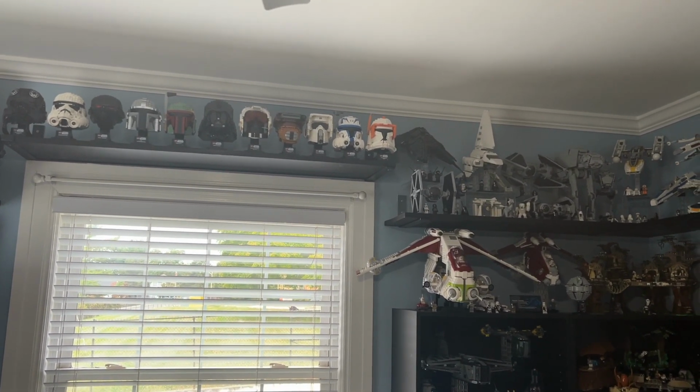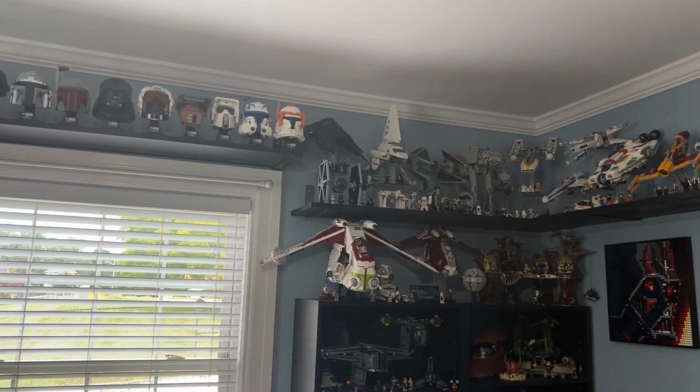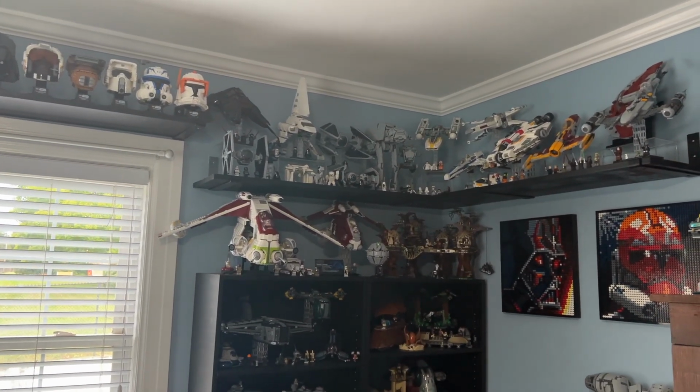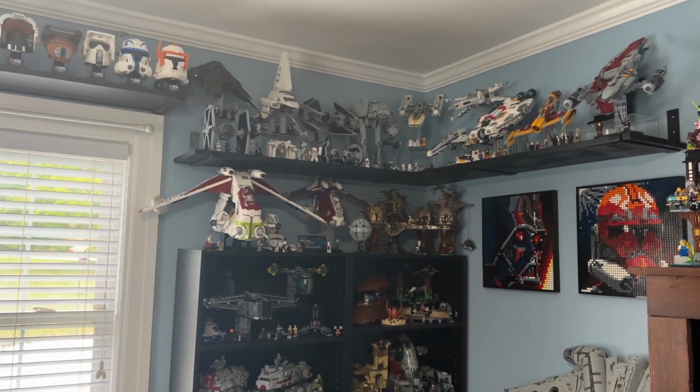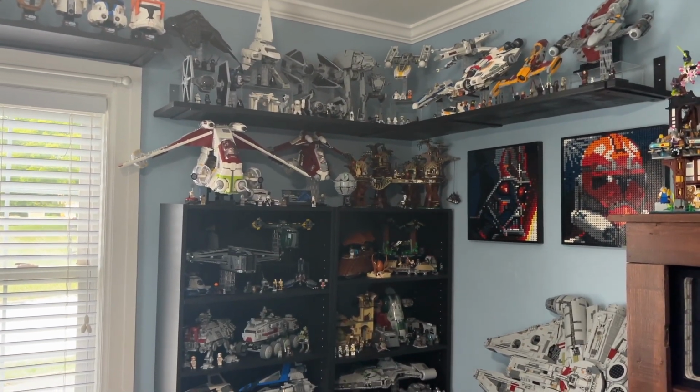Today we're going to be doing something a little bit different than my usual content. I have been thinking about LEGO Harry Potter a lot, and I've recently gotten back into the Harry Potter movies and books, so I figured let's go ahead and start a LEGO Harry Potter collection. And today that is exactly what we are doing.